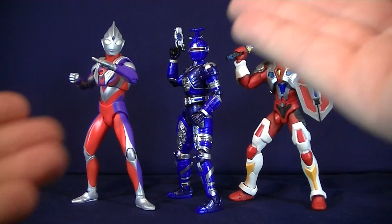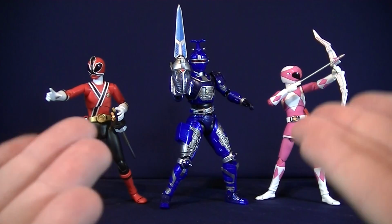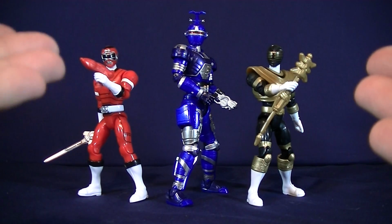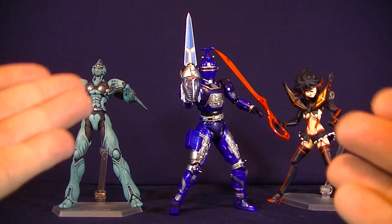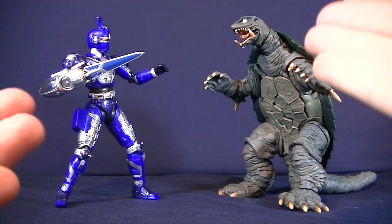So for some quick comparison, here's Blue Beets next to some Ultra Act figures with Ultraman Gridman and Tiga. And here's some other S.H.Figuarts figures with the Mighty Morphin Pink Ranger and the Red Samurai Ranger. And here's Bandai's Power Ranger Super Megaforce Turbo Red Ranger and Gold Zeo Ranger. And here's the Figma Guyver Unit 1 and Ryuko Matoi from Kill la Kill. And finally here he is with the S.H.MonsterArts Gamera 1996.